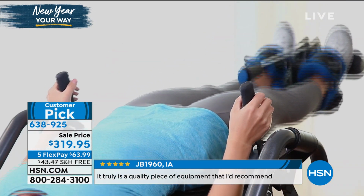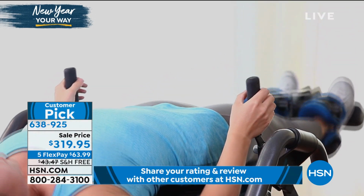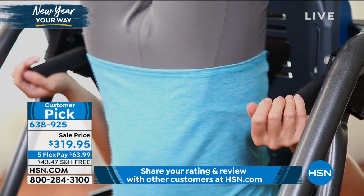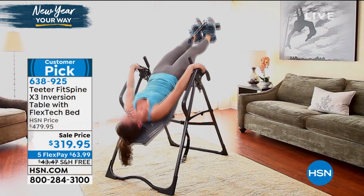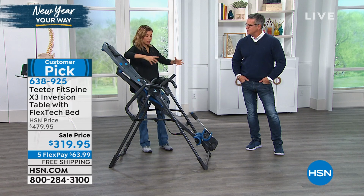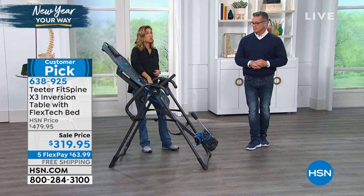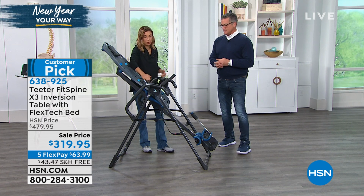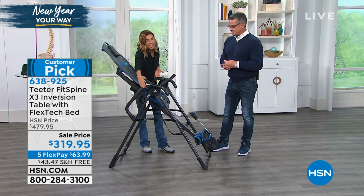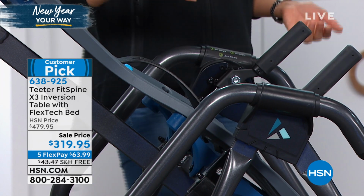So this allows you to add manual traction at any angle of inversion. Because your ankles are secured there, when you reach up and push on the handles, it actually creates traction in the spine to further stretch. When combined with the lumbar bridge, you really get that nice deep stretch in the lower back. So good. And then the larger handles here, which allow you to walk yourself into and out of inversion. So it's got everything. It's 85% pre-assembled.